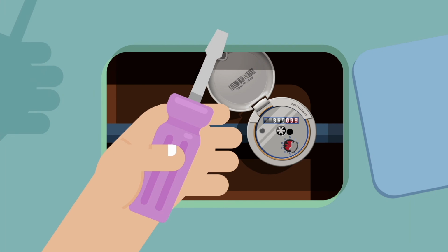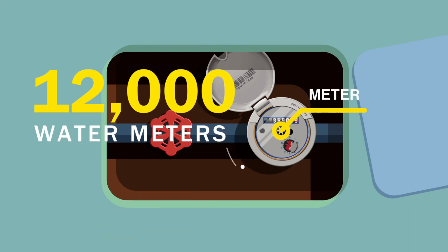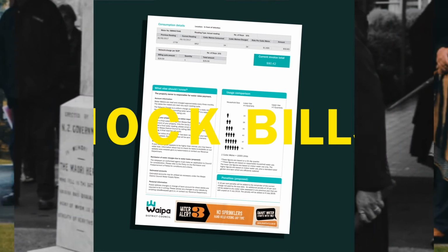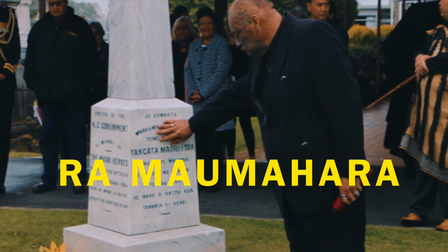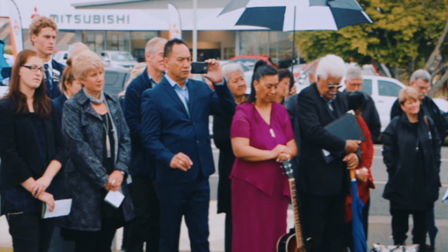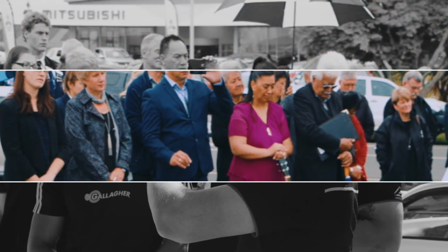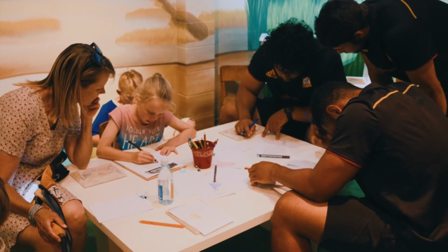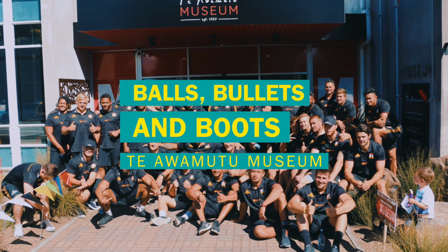We installed roughly 12,000 water meters across the district and sent out the same in mock bills. We supported the community event Mahara, the first ever New Zealand Wars National Day of commemoration. The Chiefs even came along to the opening of the Balls, Bullets and Boots exhibition at the Te Awamutu Museum.